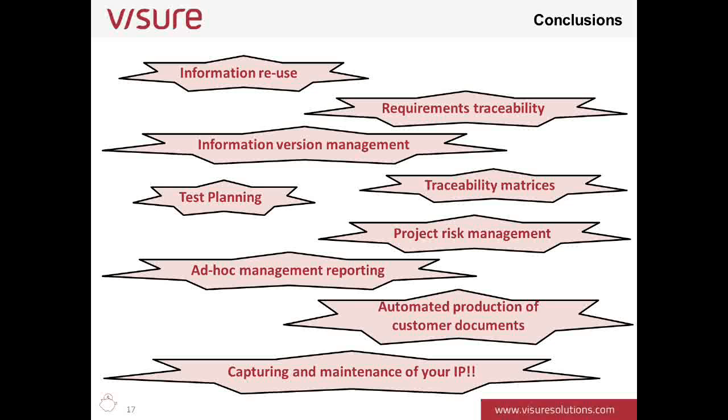The reuse of existing information on known standards and common system requirements provides a consistent foundation for all new projects. This will motivate repeatable processes and support significant improvements in product quality at the same time as reducing time to market.